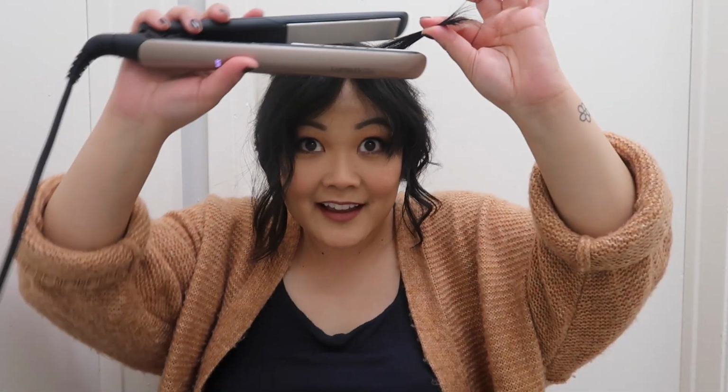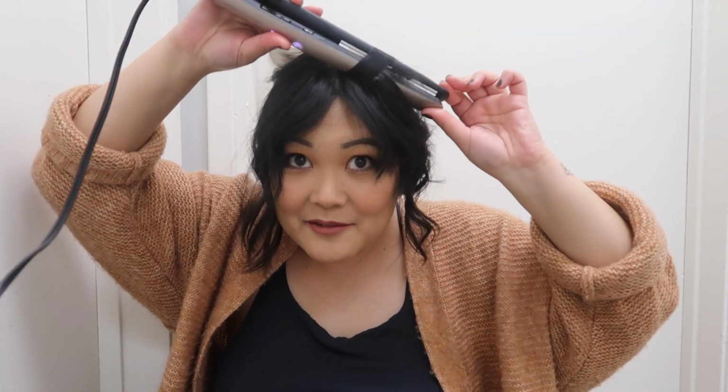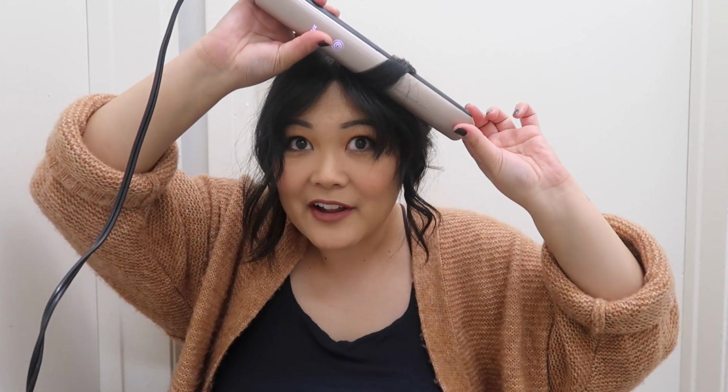But you want to grab your bangs. This is gonna look so crazy, but just bear with me. We're gonna take small pieces and do the tightest little curls that we can do with our flat iron. So I did that one and it twisted back. See how curly that is?